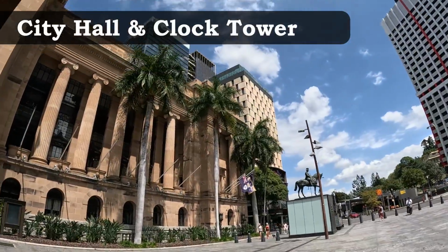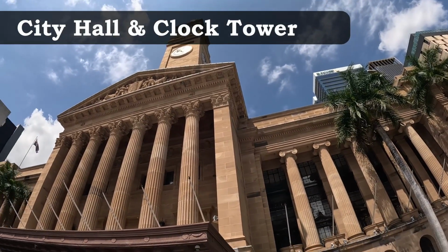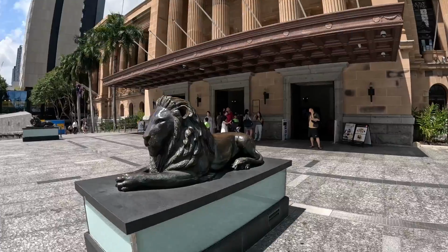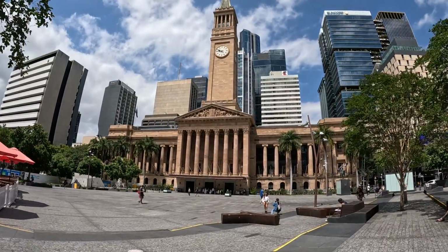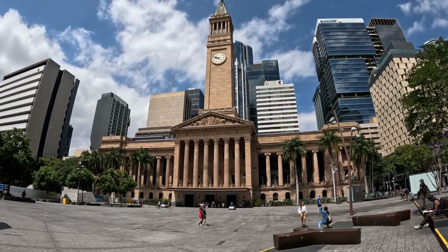If you're looking for historic architecture or a relaxing place to hang out and grab a bite to eat, consider the public square across from City Hall. Not only is it a popular meeting place for locals and tourists, but it also offers some stunning views of the iconic bell tower atop the government building.